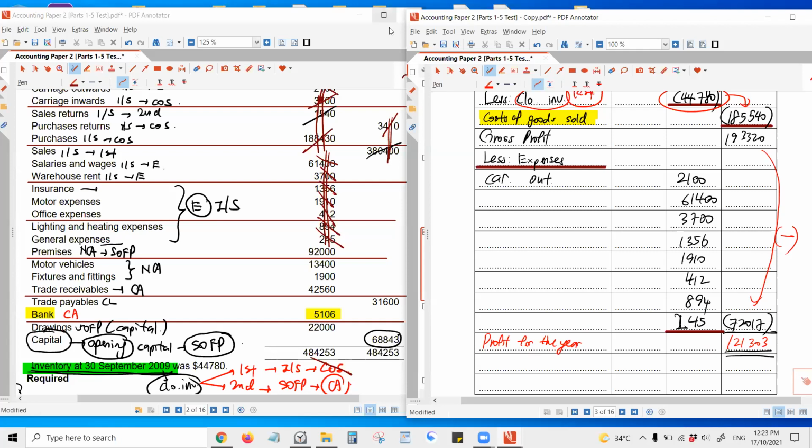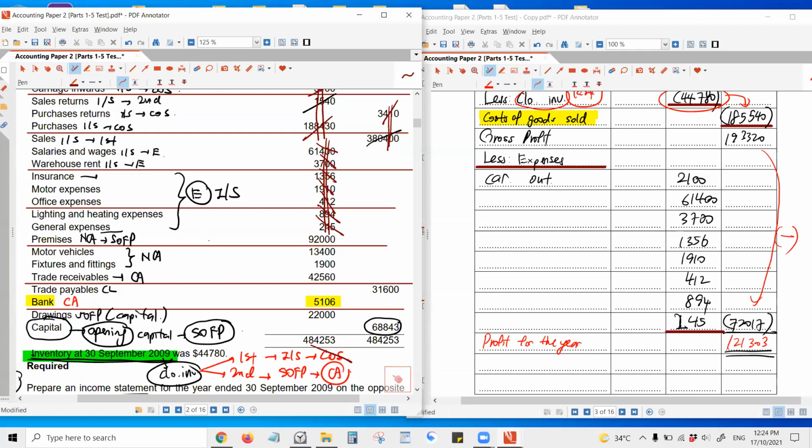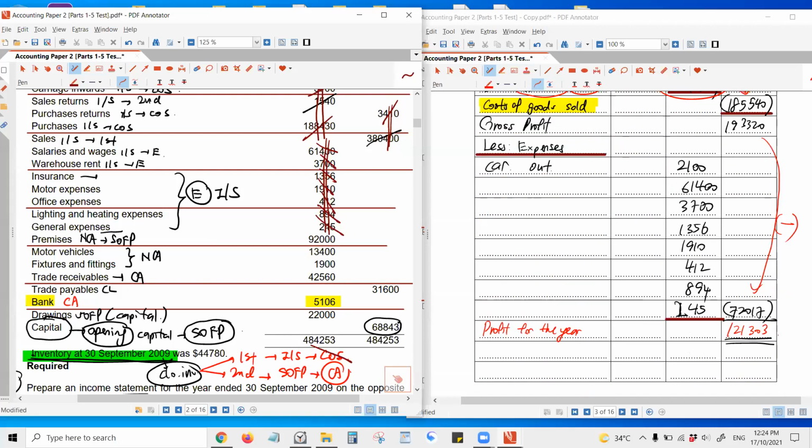So what to do next? Next will be to do the SOFP. Agree? Do the SOFP, statement of financial position. Okay, yeah. So I move on. Profit for the year 121303.